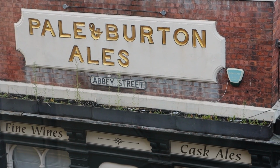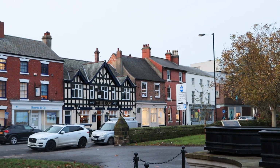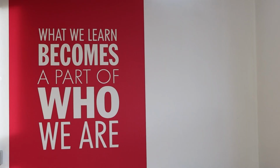Burton's quite a small town and it's a brewing town, so it doesn't have a lot of digital based, especially media based industry. However, there are a lot of youngsters who want to go into those areas, and so to provide them with those up-to-date skills is a real bonus for us.